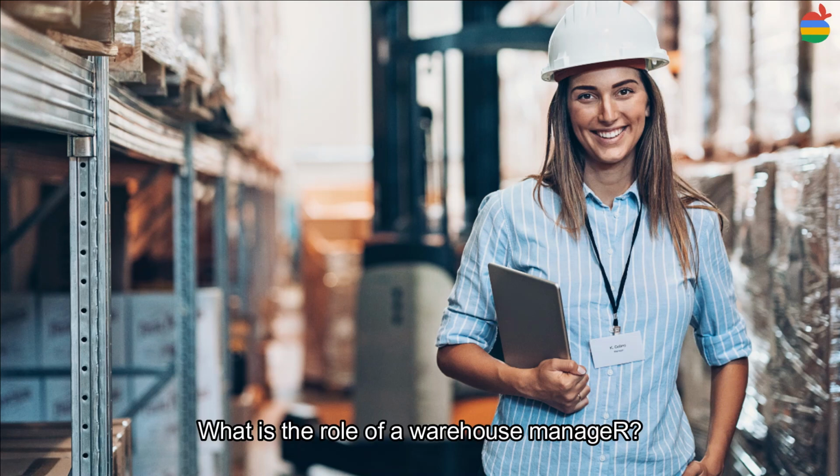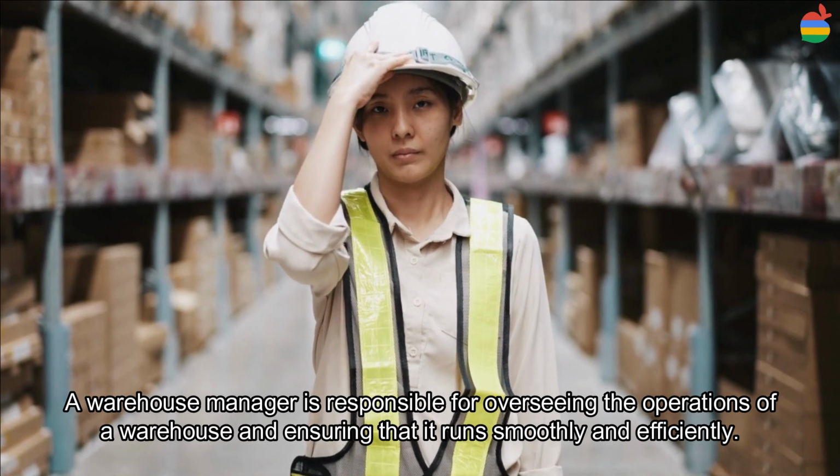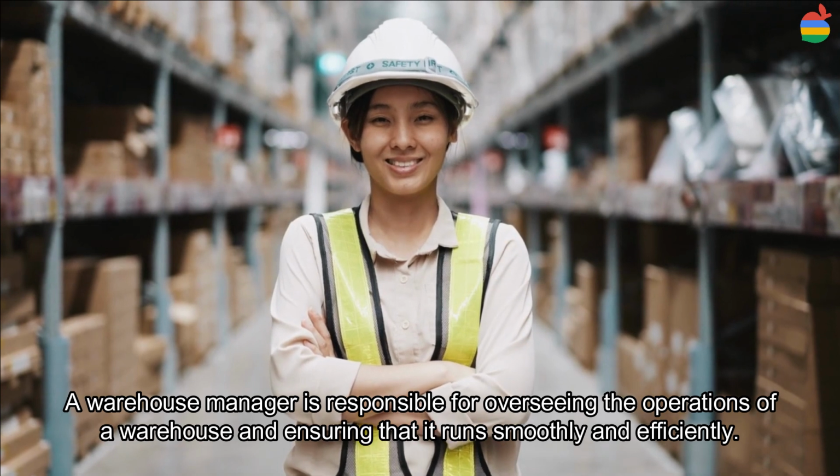What is the role of a warehouse manager? A warehouse manager is responsible for overseeing the operations of a warehouse and ensuring that it runs smoothly and efficiently.